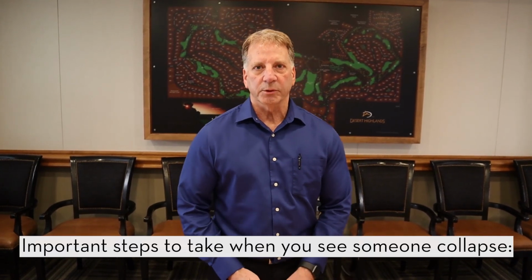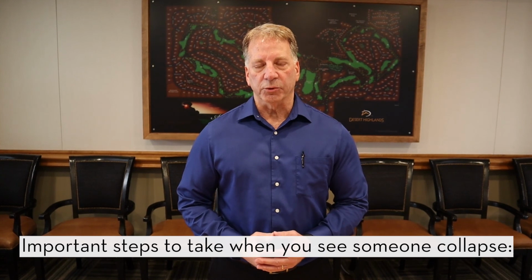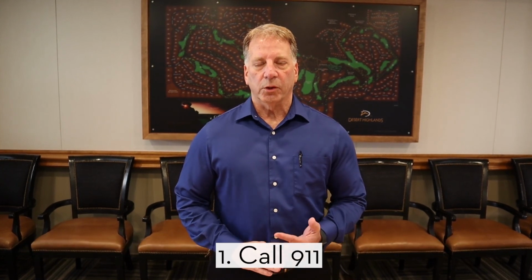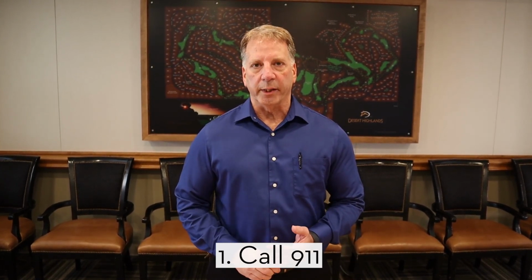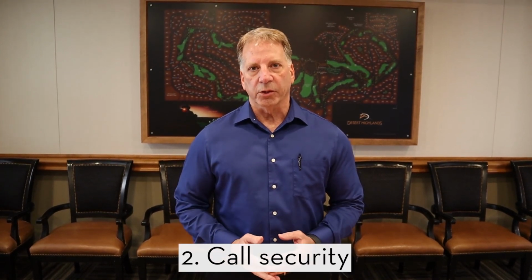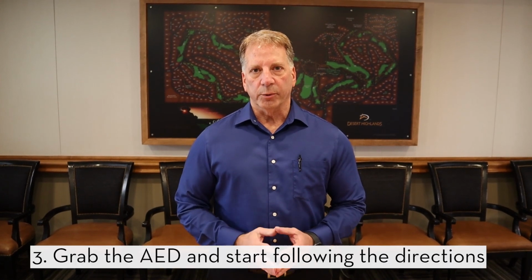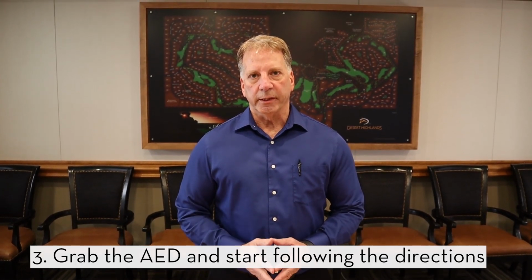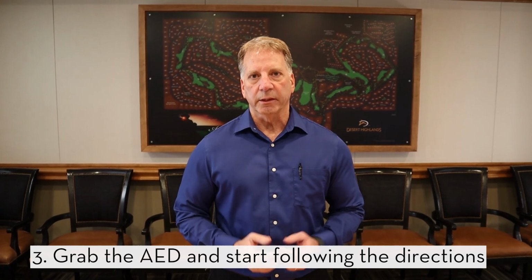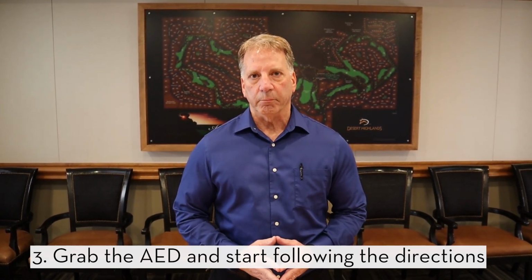compressions. In the event of emergency that you see someone collapse, there are steps that you need to take that we recommend, American Red Cross recommends. First step, call 911. You want to get the paramedics on the way. Then call security. We're on property, get us going. And then if someone is available, have them get the AED. If no one else is available, then you need to get the AED, bring it back to the scene, and start working, start following directions, and take care of the person.